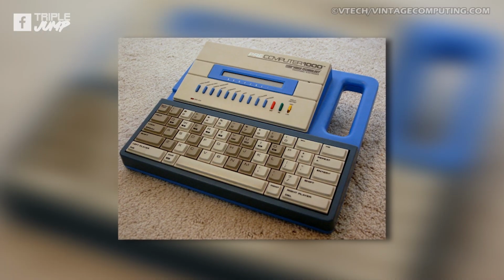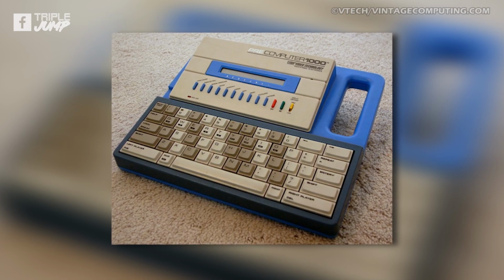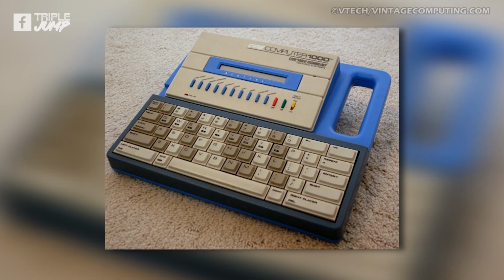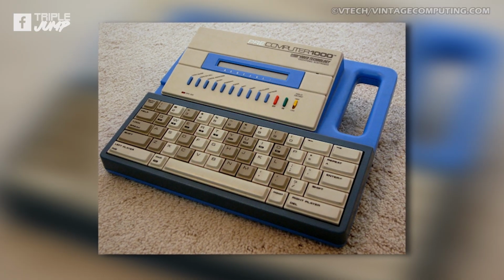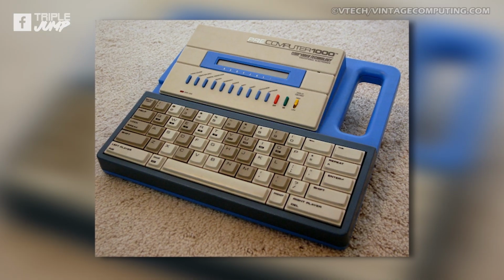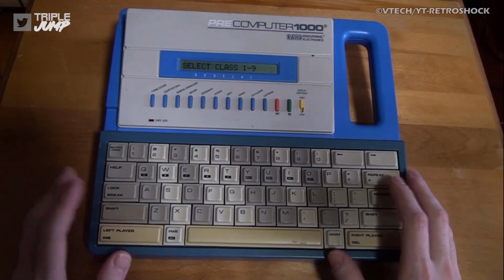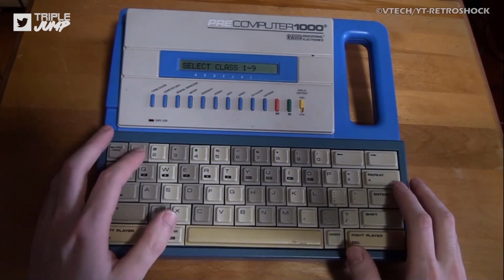The VTECH Precomputer 1000 was an educational console, which means it had some of the greatest games ever made. Oh, sorry, I got confused for a minute there. It was an educational console, which means its games consisted of spelling lessons and Bible trivia. This is another case of sales figures not being available, but the Precomputer, which you should never abbreviate as Precom, by the way, seems to have sold decently.